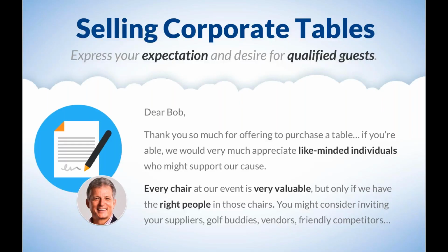And this is a great example here. I'm going to read it on the screen. It says, Bob, thank you so much for offering to purchase a table. If you're able, we would very much appreciate like-minded individuals who might support our cause. Every single chair at our event is extremely valuable, right? But only if we have the right people in those chairs. You might consider inviting your suppliers, golf buddies, vendors, friendly competitors. That's another thing that I thought was a great tip from Danny.